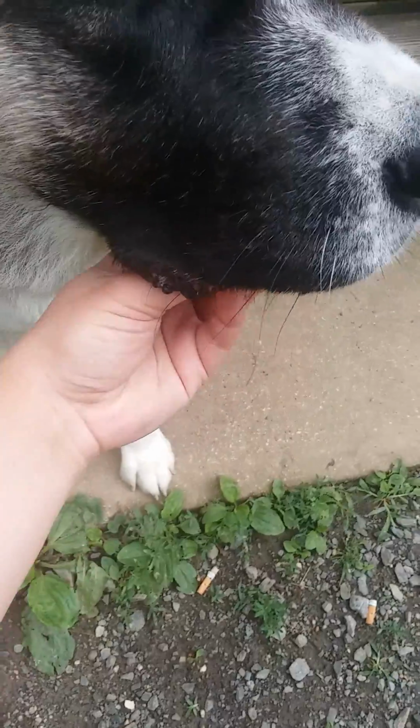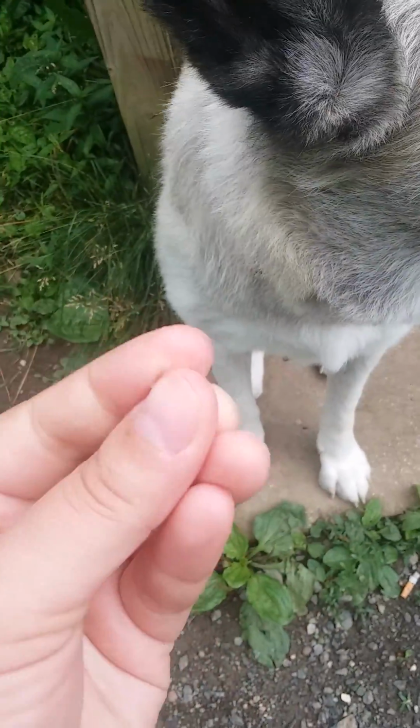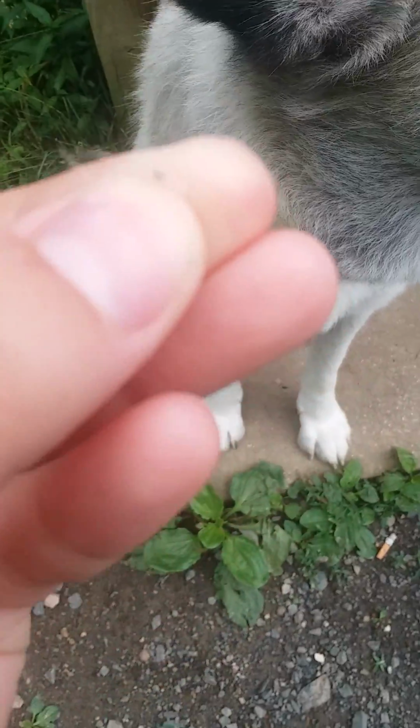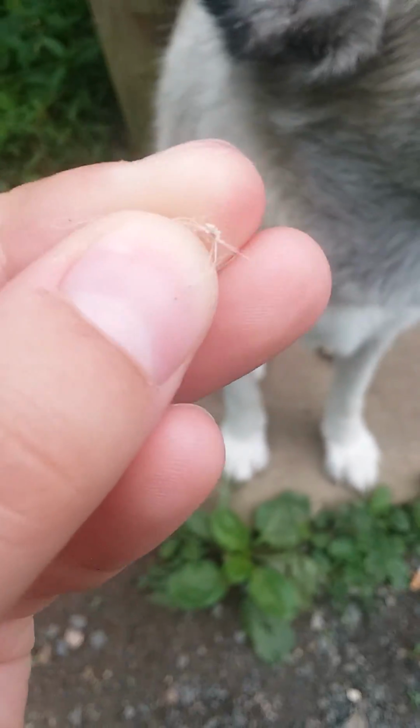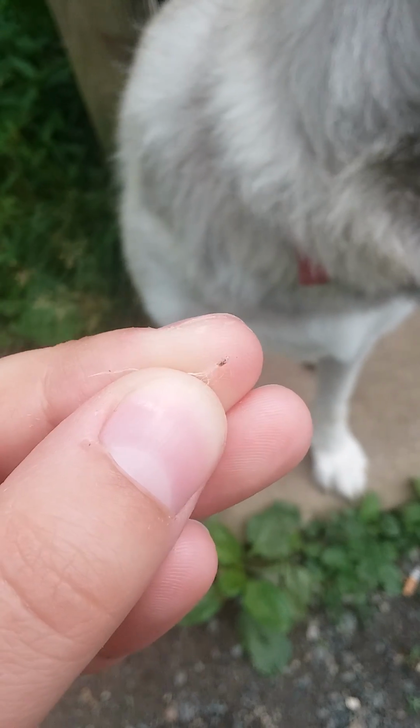Our main vet originally thought she had a thyroid condition. This is what one of those patches of fur looks like. It'll have these flaky substances at the base near the follicles, and basically her immune system is attacking her hair follicles.